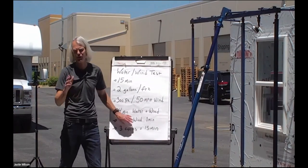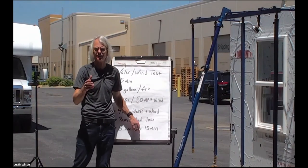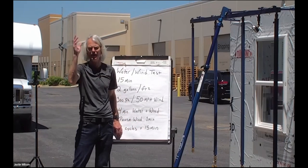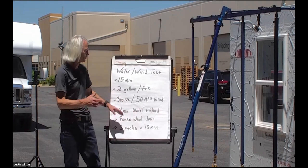It's a hot day in Denver. We're looking forward to doing this test. It's about 93 degrees, and we're baking in the sun. So once we get this water going, we'll get some evaporative cooling to get the crew all cooled off here.